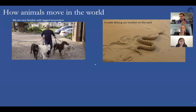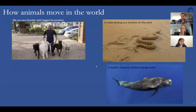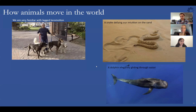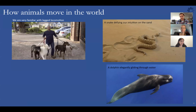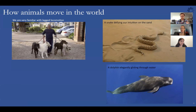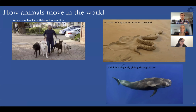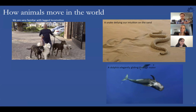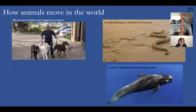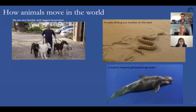And then if we look even broader in the animal kingdom into underwater environments, you can see this dolphin just elegantly gliding through the water. And it's a completely different locomotion gait and style than what the other two are exhibiting. It's smooth, fluid. There's some play of friction, but also hydrodynamics are at play here, and that's a whole different beast than granular friction that the snake is leveraging.